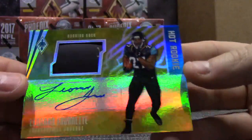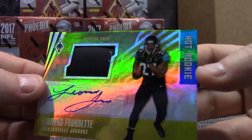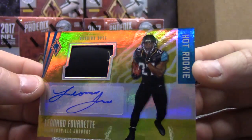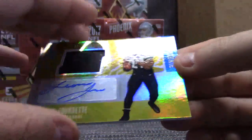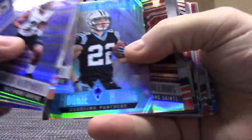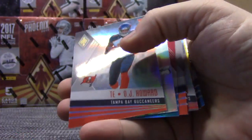Leonard Fournette, jersey autograph for the Jags. Nice card there. It's part of his helmet. Helmet autograph. It's a hot rookie. That one's 6 of only 10 in the world. Jaguars in this one are Jason Bick. Jason, nice hit there, man. Only 10 of those. Peterman, McCaffrey, Williams. His name is Earl. AP. AP in a Saints uniform. That didn't last long. OJ.